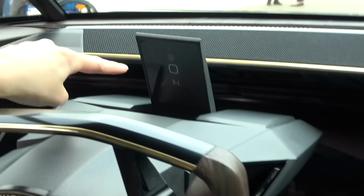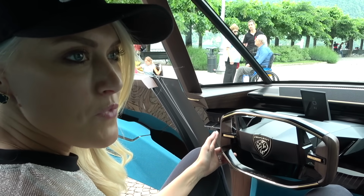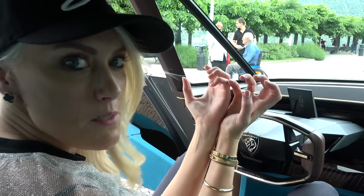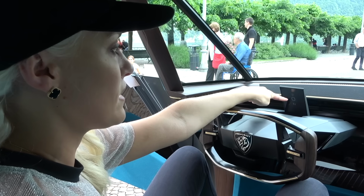In autonomous mode, I can just watch a movie. Look how massive that screen is. It's like going to the cinema. Now you see one screen here. That's for boost mode. Basically, that's if you want a more focused driving experience. They compile all the driving information you need onto one screen in front of you.